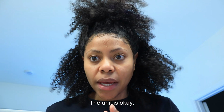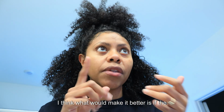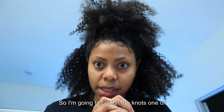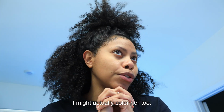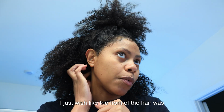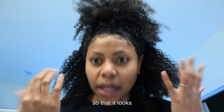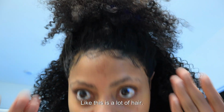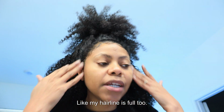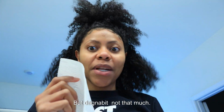The unit is okay. I think what would make it better is if the knots were actually bleached. So I'm going to bleach the knots one of these days. I might actually color her too. If I'm feeling funky, I might do that. I just wish the front of the hair was plucked a little more so that it looks more natural. Like, this is a lot of hair. Don't nobody have this much hair. Like, my hairline is full too, but dag, never, not that much.